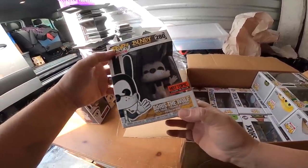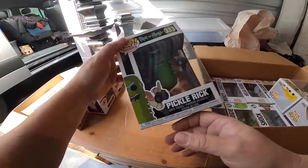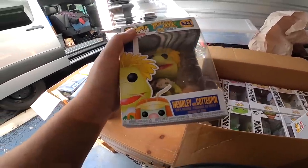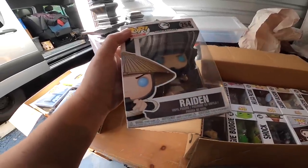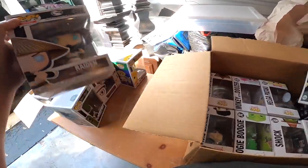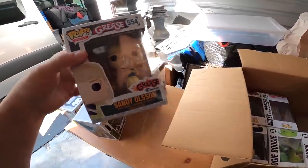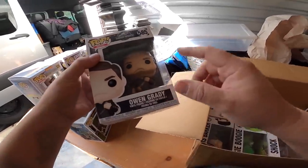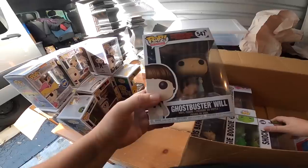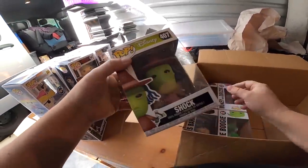Boris the Wolf. Bendy and the Ink Machine. I don't even know what that is. Rick and Morty, I've heard of that. Pickle Rick. Fraggle Rock. Wembley and Cotterpin. Mortal Kombat X. Oh, Raiden. Raiden. Sandy Olsson from Grease. Hey Arnold, it's Helga Pataki. Pataki. Owen Grady, another Jurassic Park. Another Stranger Things, Ghostbuster Will. We got the full Ghostbuster gang.